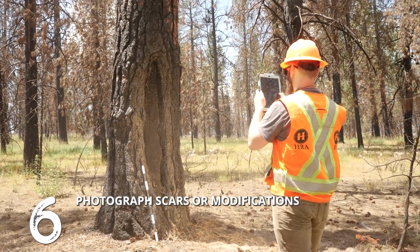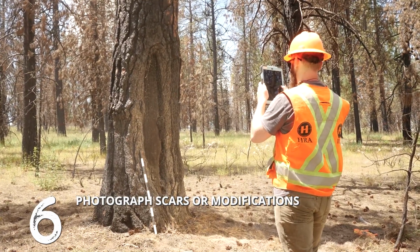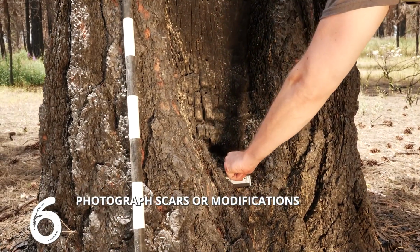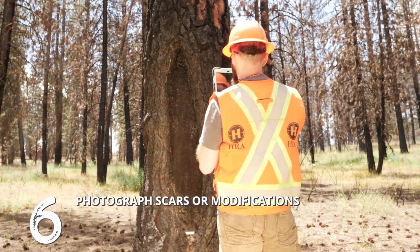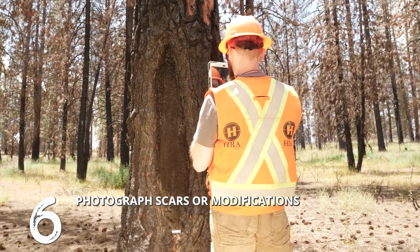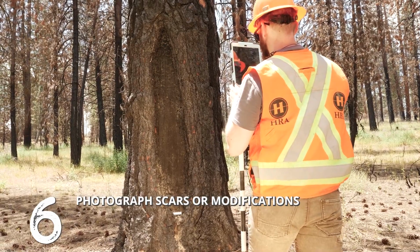Take photos of the full scar, showing the base of the tree to the top of the peel. Using a scale, take a close-up of the scar. Be sure to photograph any hatch marks or other unique features you observe. A photograph of any healed portions of the scar and scar depth are also useful to document.